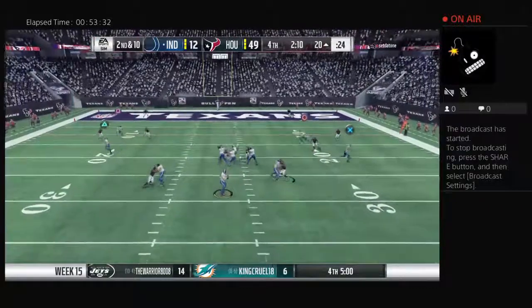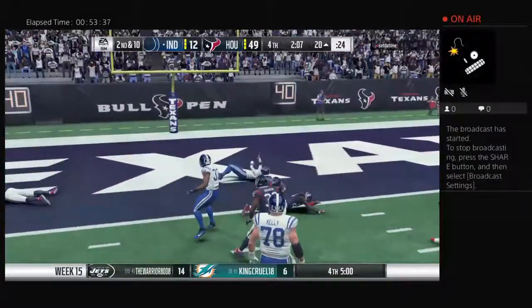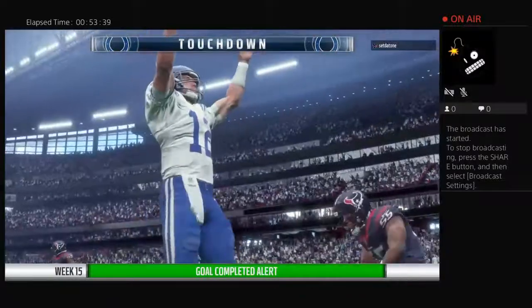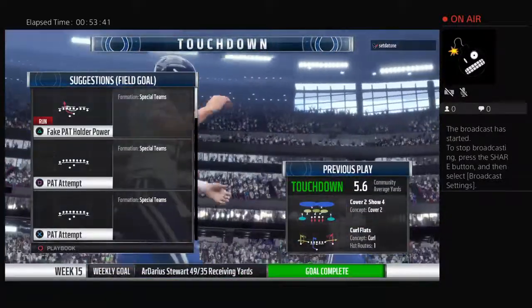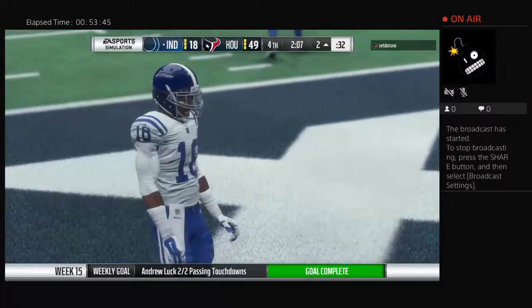On 2nd and 10, Locke. That's going to be caught at the 10-yard line. And somewhat of a measure of revenge as he's in for the touchdown, but they still trail big time. He'll take it, but he won't be able to smile about it.